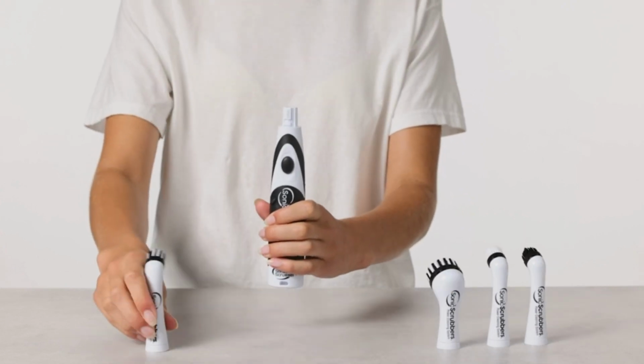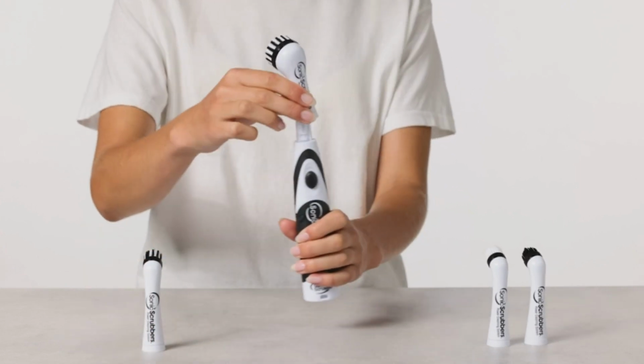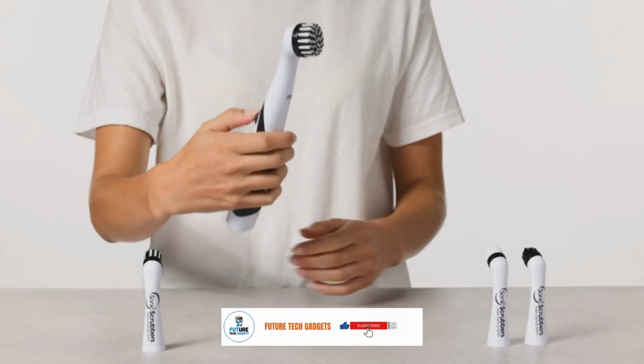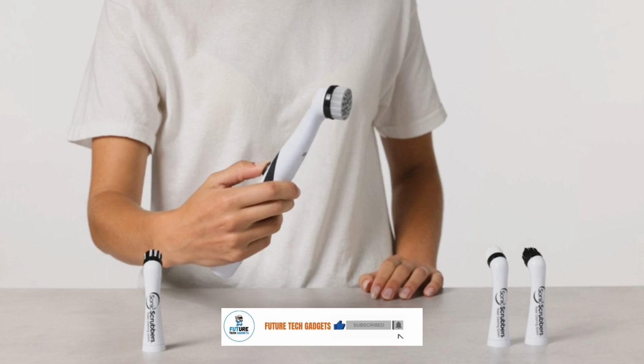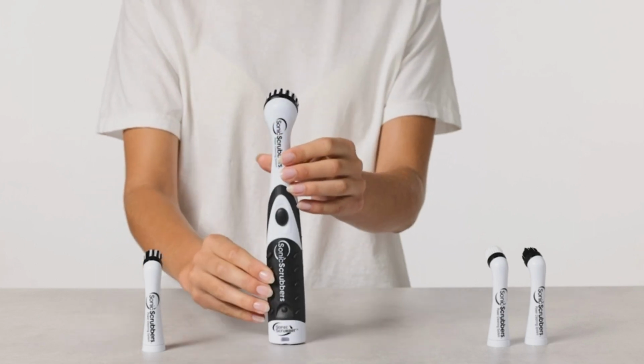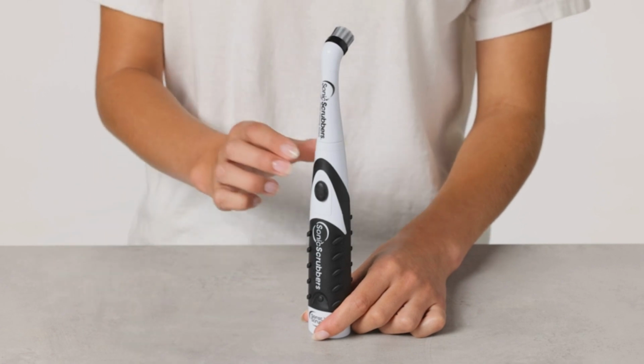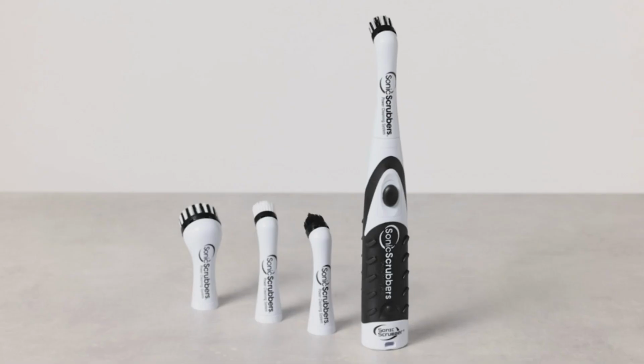Perfect for cleaning kitchen surfaces, bathroom tiles, grout, and even car interiors, this handy gadget is a must-have for anyone who wants to get their cleaning done quickly and easily. Say goodbye to scrubbing by hand and hello to a spotless home with the Sonic Scrubber Combo Pack.